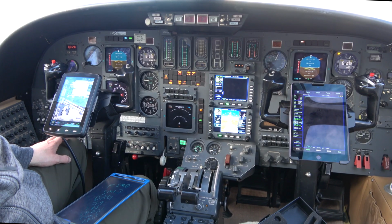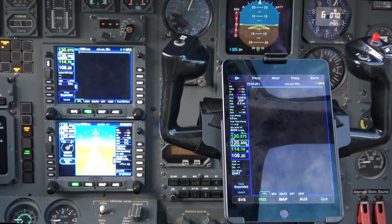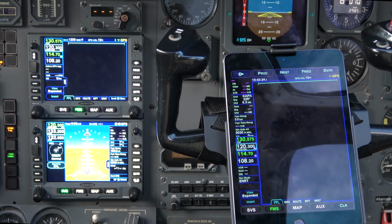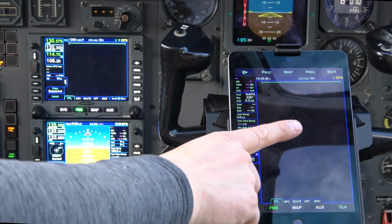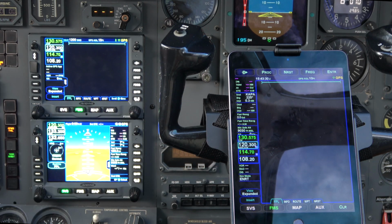Okay, we're in the cockpit of the Citation V with the Avidyne FMS system, and we're going to do a simple flight plan entry to demonstrate all the capabilities of the Avidyne FMS. Let's take a look. All right, we're going to look at the co-pilot side here, and on the co-pilot side we've got the IFD 100 app up and live on the iPad, and of course that's connected wirelessly to the two FMSs.